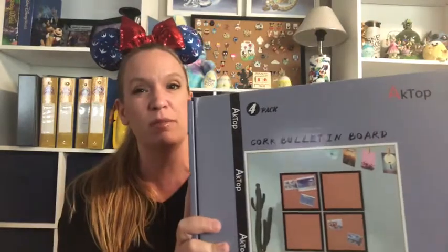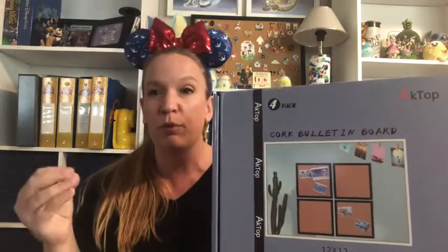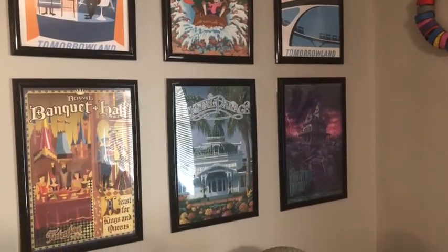So this I got from Amazon. I want to say it was only $20, and there are 4 of these little pieces of corkboard that are framed with the black frames. And the reason that I liked that as opposed to just regular corkboard is over on my one wall in my office, I have some attraction frames that are also in a black frame. I have attraction posters that are in black frames because I wanted to kind of create that same effect as when you walk into Magic Kingdom and you have all of those different attraction pieces that are framed. So I went ahead and I got this for myself, figuring that this will just look really nice on the same wall, and you can see those there.